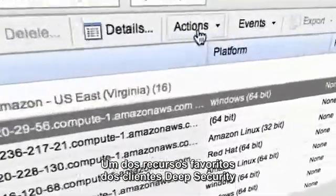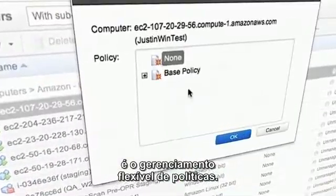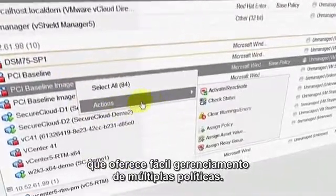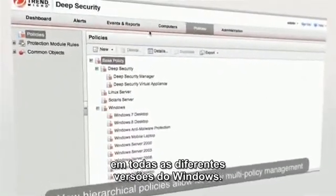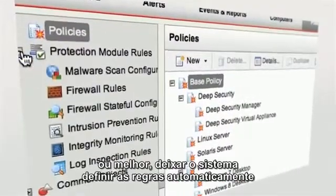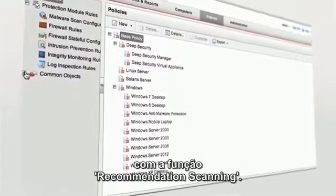High on the list of favorites with Deep Security customers is flexible policy management. We've introduced a hierarchy of policies which provides easy multi-policy management. For instance, here's how you can apply a change across all variants of Windows versions. It's also easy to add rules to a policy, or better yet, let the system automatically assign rules with our recommendation scanning capability.